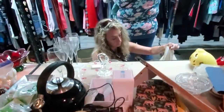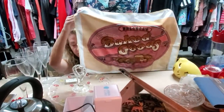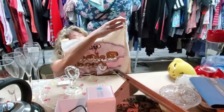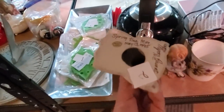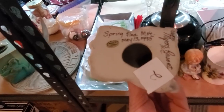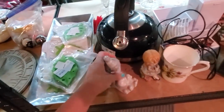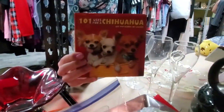What you finding over there? Found a cute little needle stitchery, completed. That is cute. It's a lot of work in that. Spring Flea Market, May 13th, 1995. It's made to look like a Yadro, but it is not. Do you have 101 Uses for a Chihuahua? Oh my goodness, no.